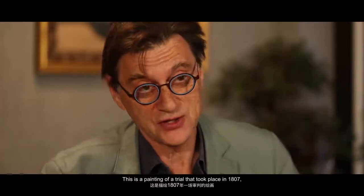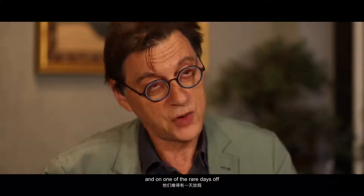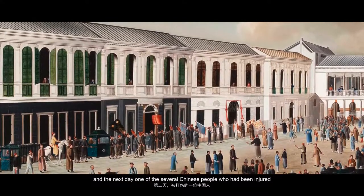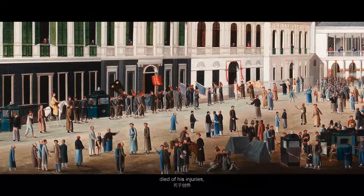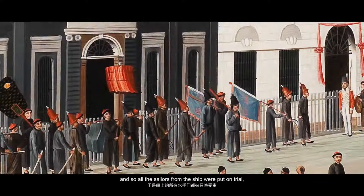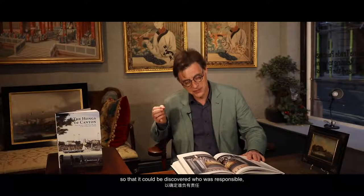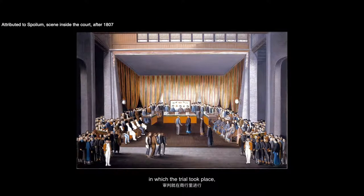This is about a trial that took place in 1807, a trial of British seamen from the ship called the Neptune. And on one of their rare days off, they'd come up to Canton, they got involved in a fight, and the next day, one of the several Chinese people who'd been injured died of his injuries. And so all the sailors from the ship were put on trial so that it could be discovered who was responsible. And this is a wonderful view of the interior of the British Hong in which the trial took place.